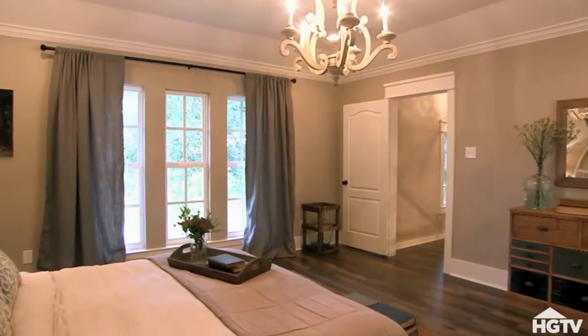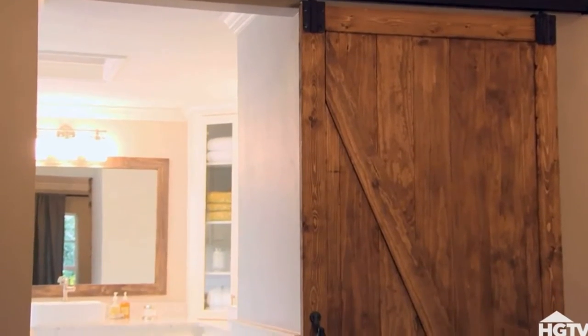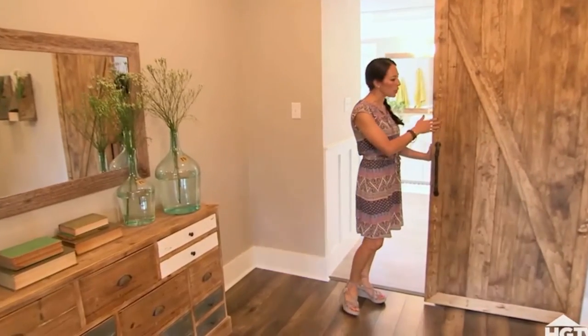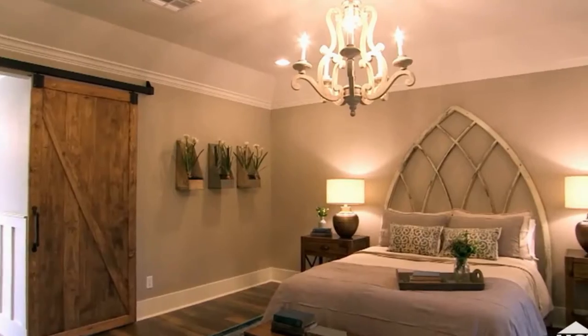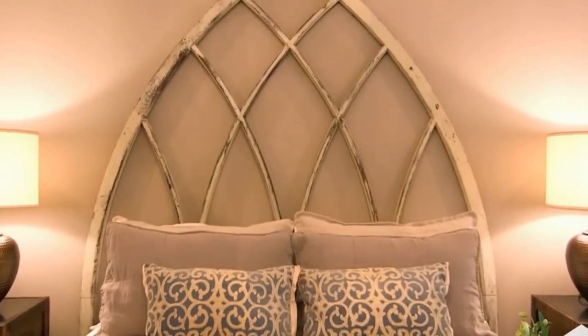And the husband really wanted a sliding barn door. I didn't beat it up too much. I left it pretty clean and simple, pretty stained. I mean, this is something that you can build. The rustic door and the chandelier and the headboard really balance each other out.